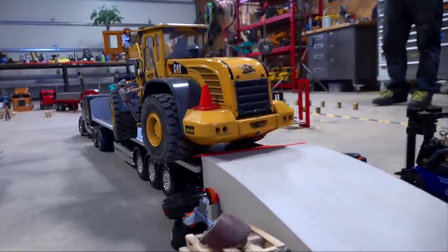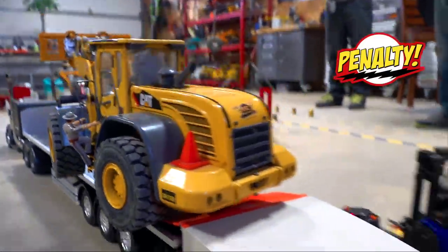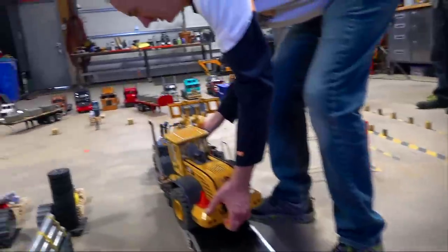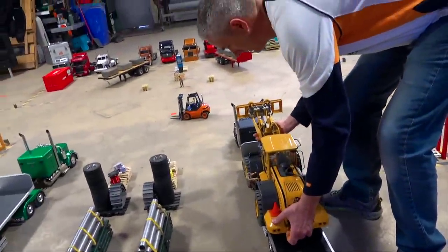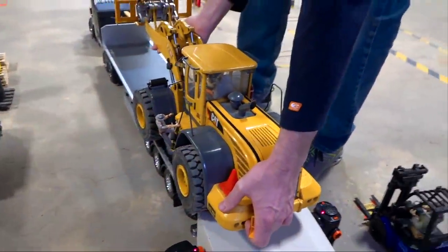He's doing fine. Oh, your front one is on the... I will take a penalty reset. Get on your spot, set him out nice and straight. You gotta straighten it out. There you go. No, you can set him so he's right on the... That's right. For the reset, he can do that.